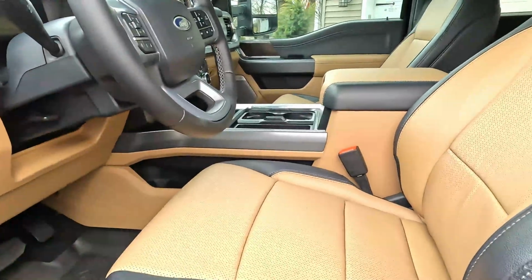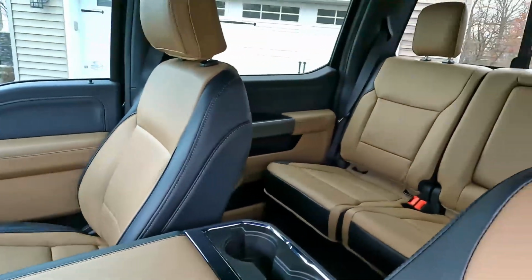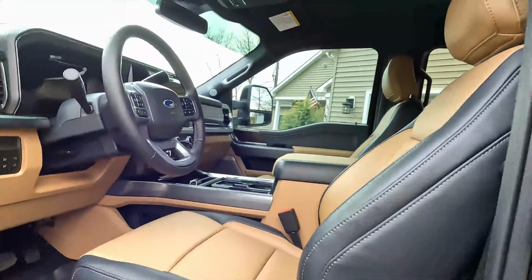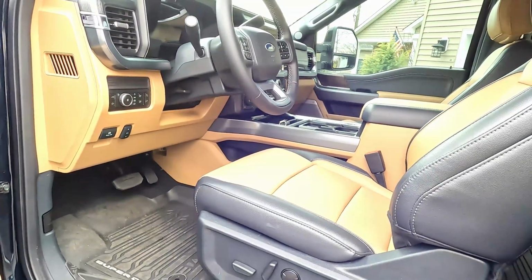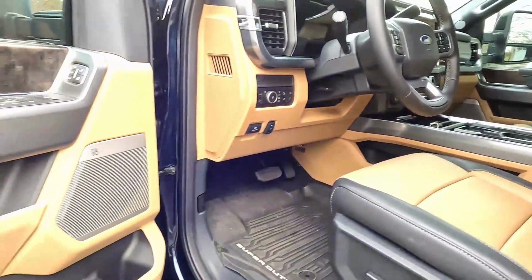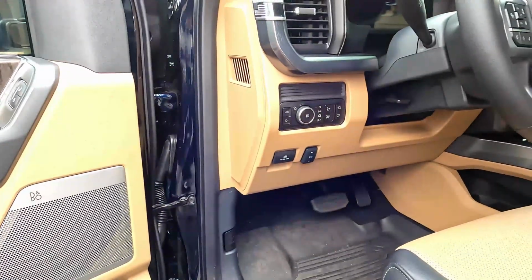Versus this, the tan is on the seats and on the center console and some of the dash, but everything else is pretty much black. The headliner's black, so some of the stuff in the headliner really blends in well. The dashboard, a lot of it's black, so I like this. This is one of those interiors that you don't really think about till you see it in person. I was the exact same way. One of my dealers just happened to have a very similar truck to this spec in stock, and I saw his interior, and I'm like, you know what? This is a really, really nice breakup of the standard basic kind of black color.